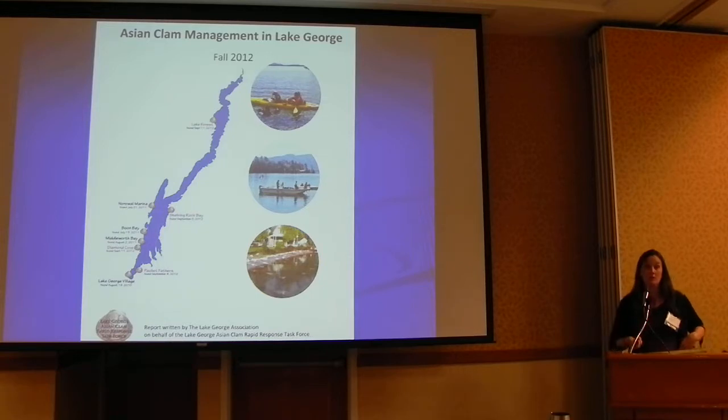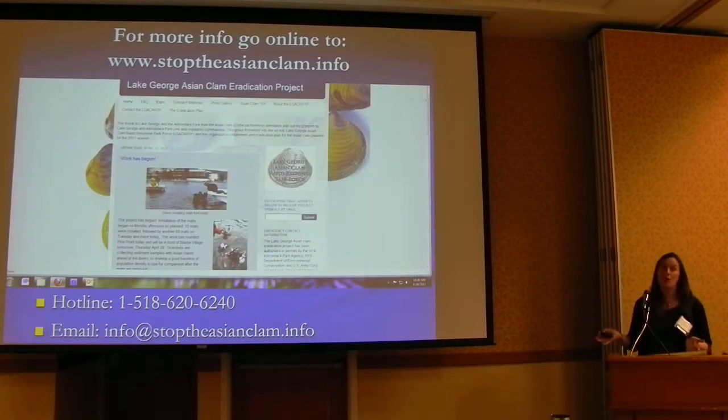As Aaron said earlier, that's a transport mechanism that they're concerned about, moving the Asian clam around within the lake. If you want more information, there's a website, there's a hotline. You can go get all the information you want about Asian clam management in Lake George.